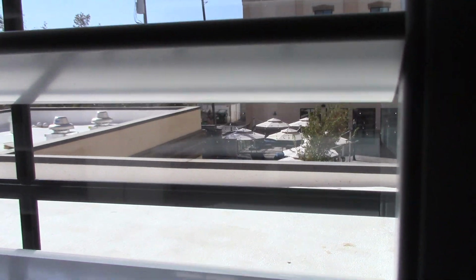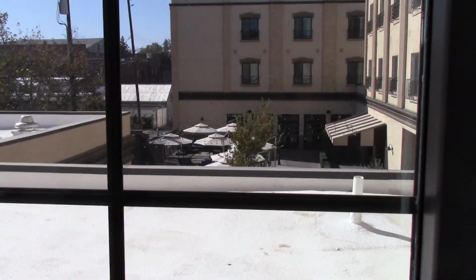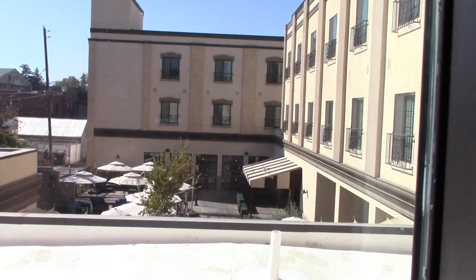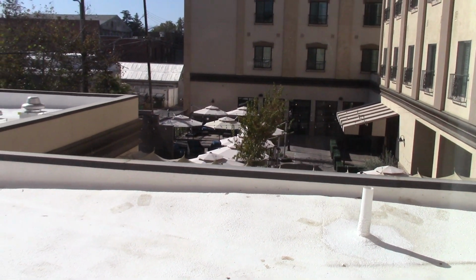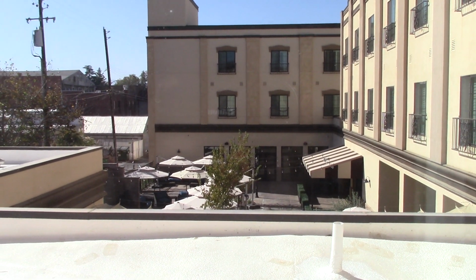And our view is actually really sweet. Let's just open this up if we can. Maybe not. Can we open this? You have to pull, like, shut. There we go. All right. Yeah, we got a nice little view of the hotel. There's the patio down there. I'm kind of looking more at the roof of our building, but cool patio and everything.